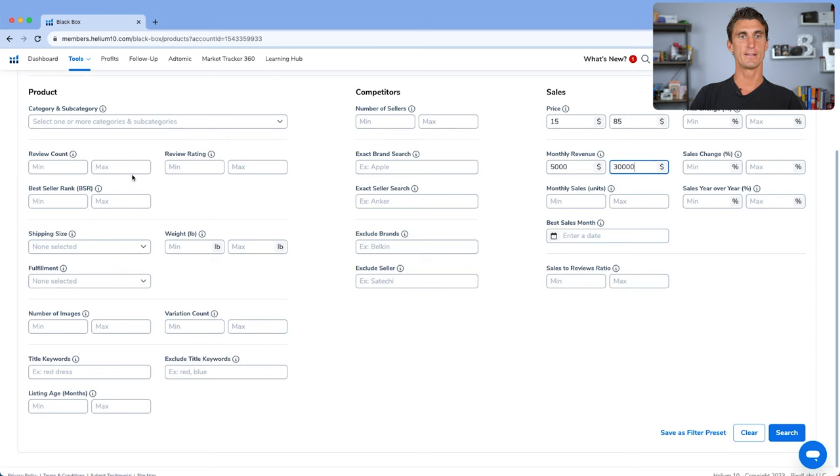And for review count, I always recommend a max of 1,000. The lower the better. You want a low review count and the max rating to be 3.5, meaning you only want Helium 10 to show you products that are making over $5,000 and under $30,000, but have a review rating of 3.5 or less. What this means is it's going to show you products that have bad ratings but are still making money, and you can come in and make a better product.